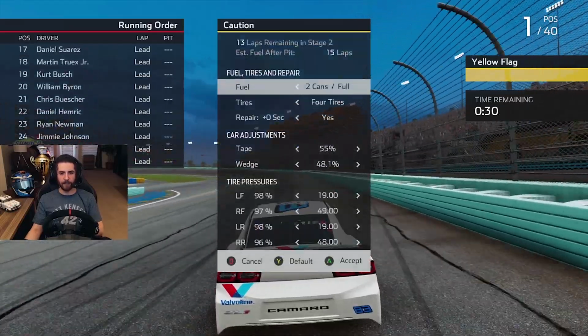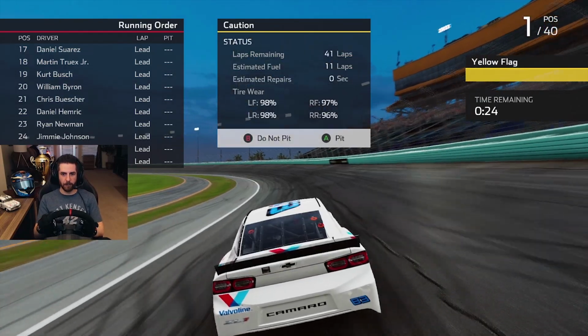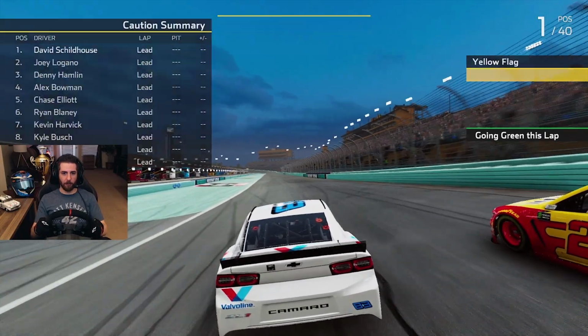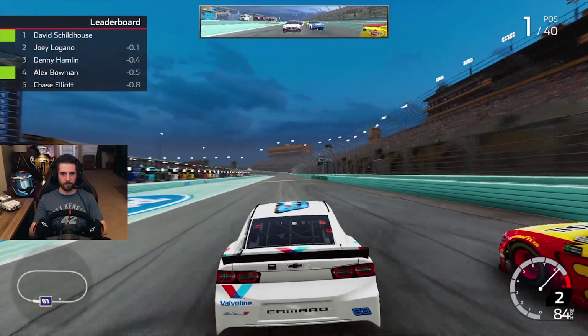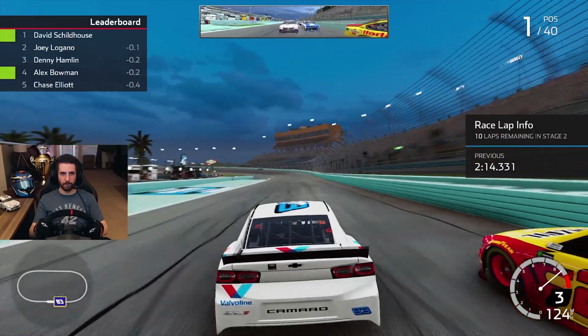If we pit, I think we're good on fuel if we stay out. So nobody else is pitting. We're not going to pit either. All about track position here. We know we got a good car, but we got to stay up front. Driver, are you ready now? Green flag, green flag. Car on the outside now. I need 10 more solid laps. Concentrate for me.